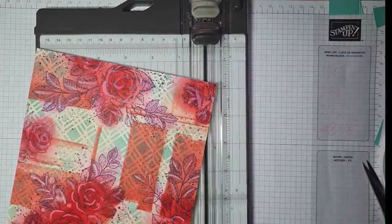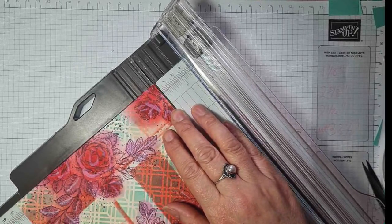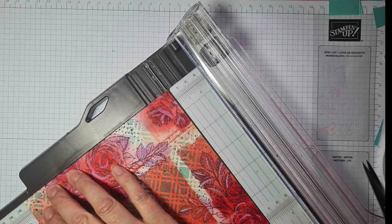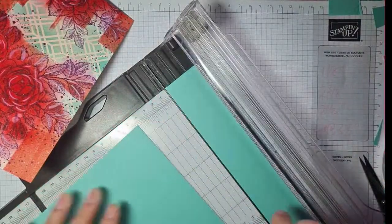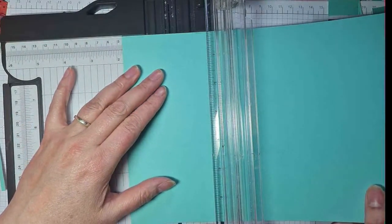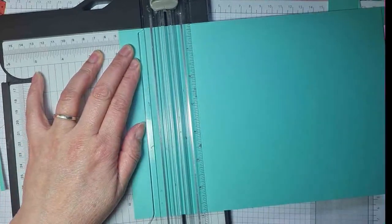So I'll just double check what I cut this to. I cut this to 17 centimetres, didn't I? So if I cut it to, what am I saying, 17 and a half. There we go. And then what I normally do is cut the width of the bookmark to just under 2 inches. But in this situation, I think I'm just going to cut it to 4.5 centimetres, which is a little bit less than 2 inches, because I want to try and make this go as far as possible. So do 4.5.